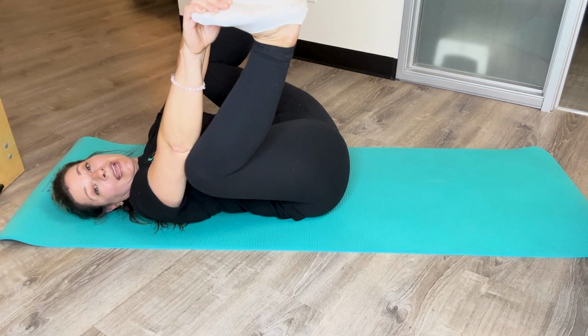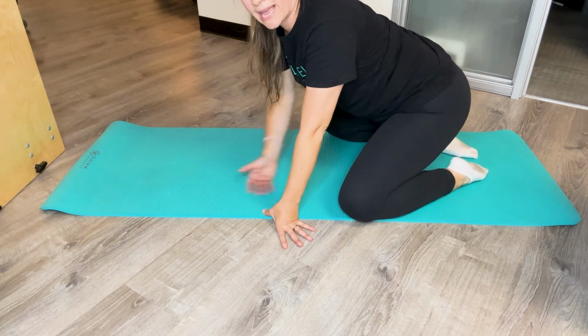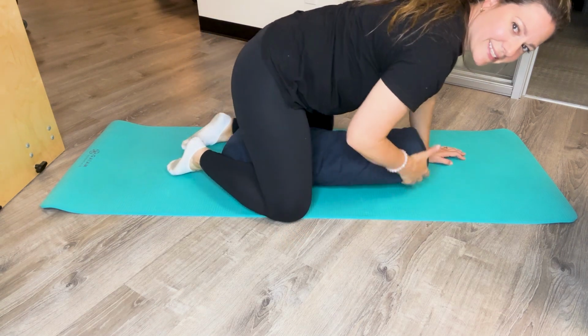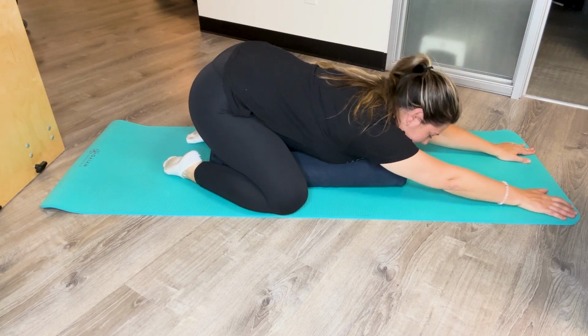If this again is hard to do or it bothers your hips, you can also get into a child's pose position and even place a pillow. Okay, I have a yoga pillow here, so I'm gonna put it on the sides of my knees. My knees are gonna go out wide, and I'm gonna stretch back into my heels.